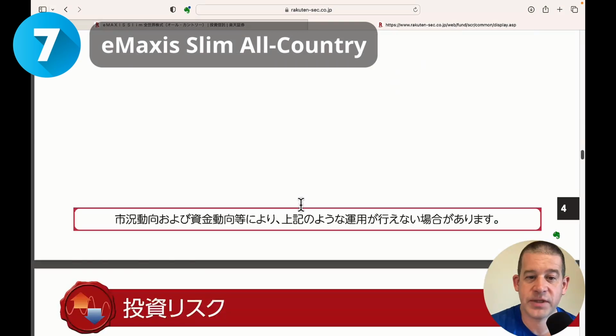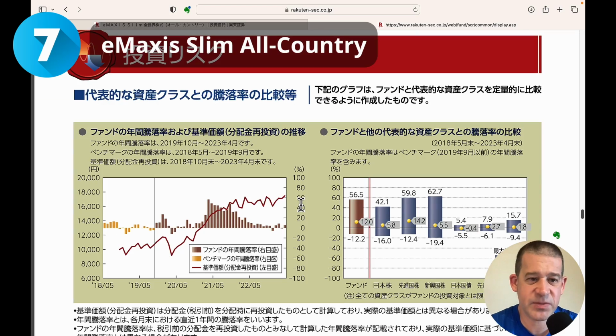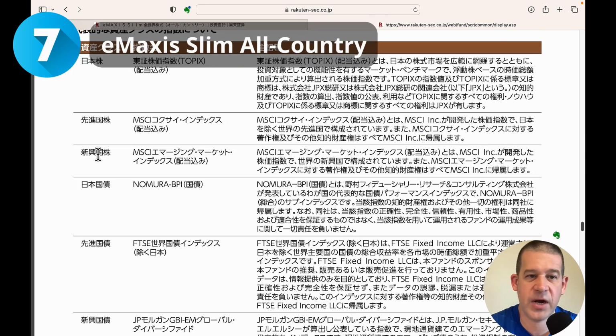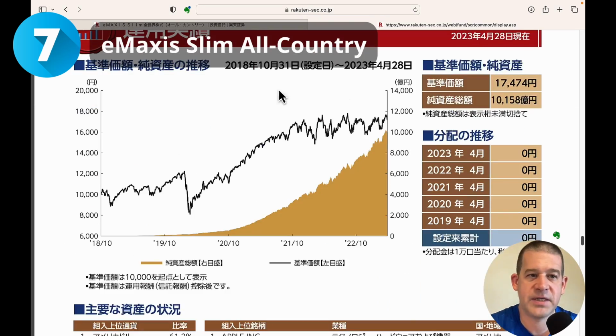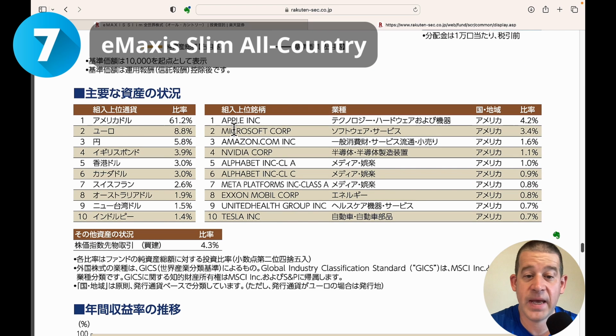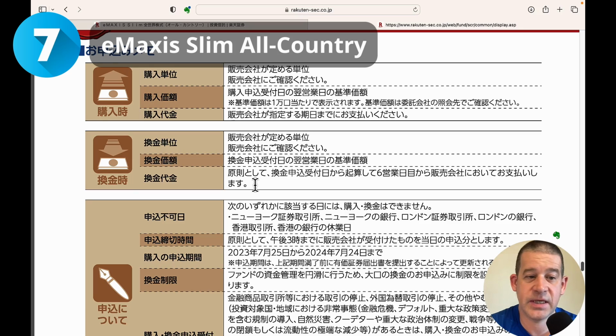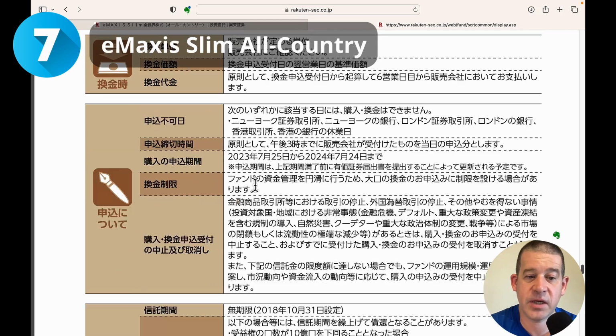And if we scroll down further, we can see you get kind of risk assessment, and you see comparisons here. And this is the returns over time. There's a list of the main holdings. So you can see because 60% of the fund is in American stocks, most of the biggest holdings are kind of big American companies. Returns over time. And then we can see fees down here. This is a kind of memo here.